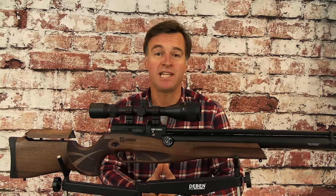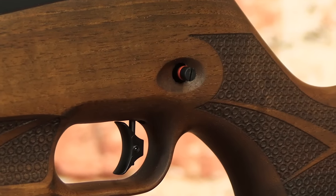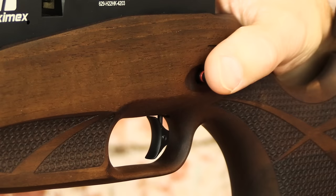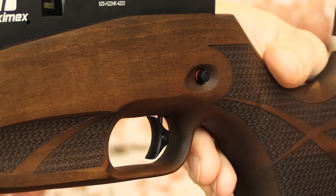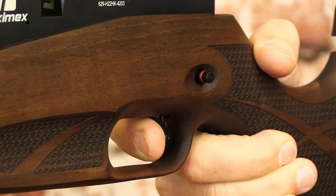The manual safety catch is cross-bolt style, and I really like its position just above and behind the trigger blade. You push it across from the left to make it safe, and then you push it back from the right to knock the safety catch off when you're ready to take the shot.